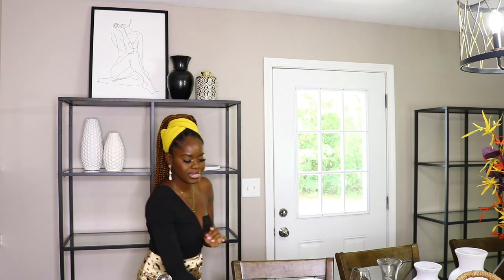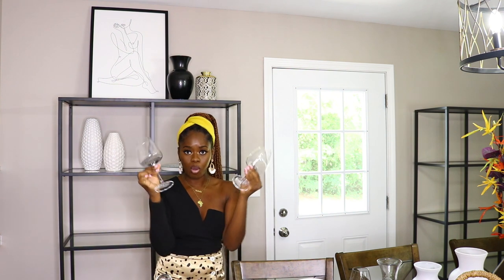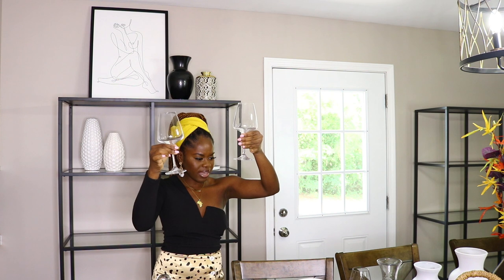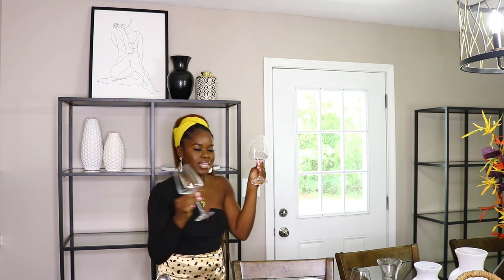And then I got the set of wine glasses. I got this from HomeGoods. HomeGoods has them for ridiculously cheap, affordable prices. I think I got six of them. I bought six of them and we're just gonna place them in here.